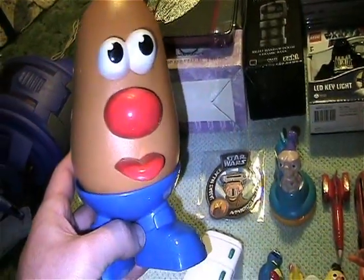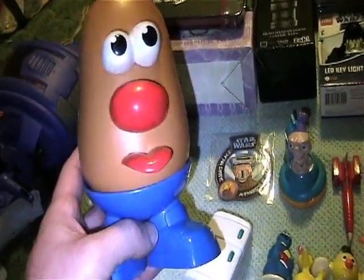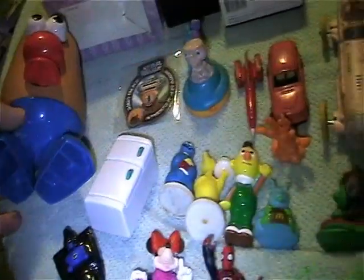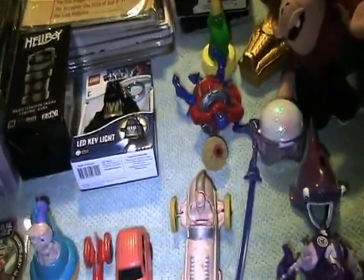And I found this Mr. Potato Head. There's a couple more parts in there, but grab that up. I think that's it for all the toys. Now let me show you the comics.